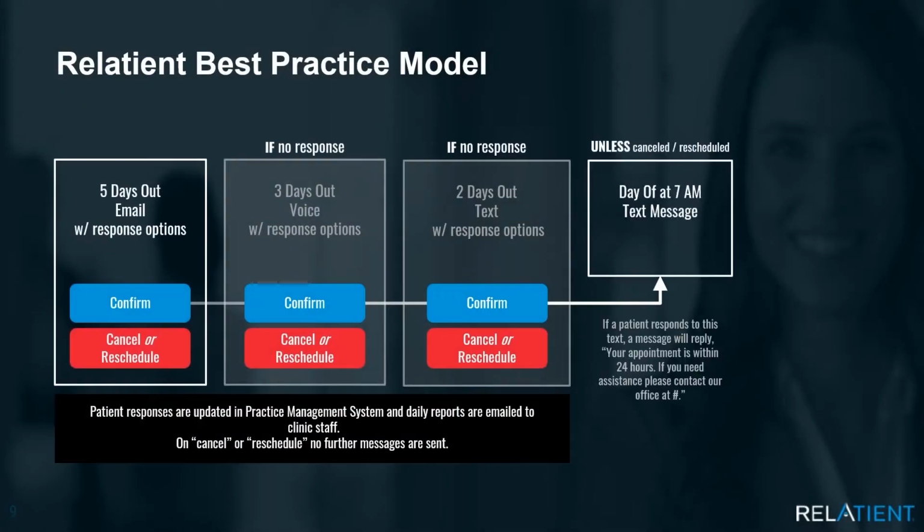The first product I want to share about that's available today is our appointment reminder process, our appointment reminder solution. And what I'm sharing here is our best practice model. If you all use a different solution or have a different opinion on, or really just past experiences of what may work best for your demographics, everything is customizable by appointment type, provider, and location. But just to share our best practice, this is typically what most practices start with.